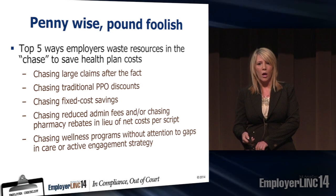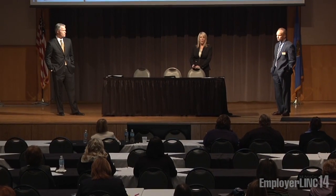So I think on the go forward, we're painting the picture for some of the things we've done historically, and there's still a place for all of those things. But I think in order to keep our costs down based on what we're seeing now in the provider community and what's going on, it's going to take a lot more than that.